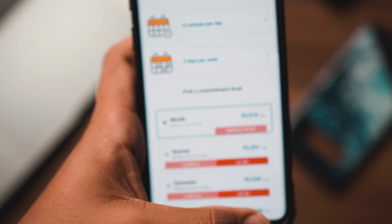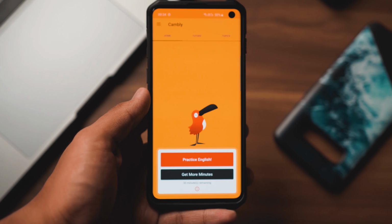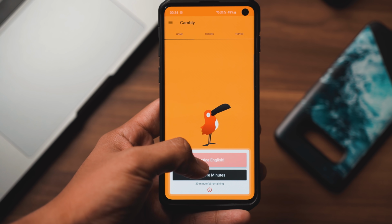And now with that out of the way, let's actually connect to a tutor, and I'll actually show you guys how an actual conversation goes like.